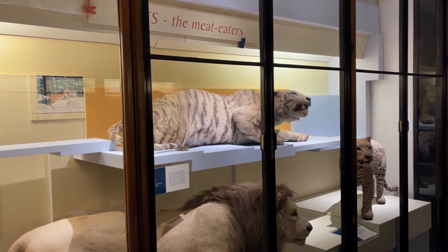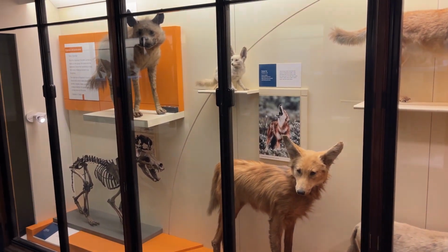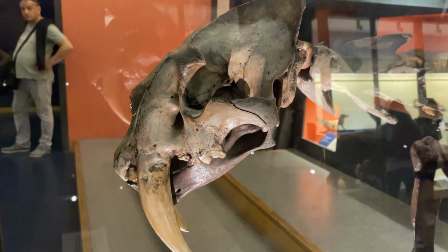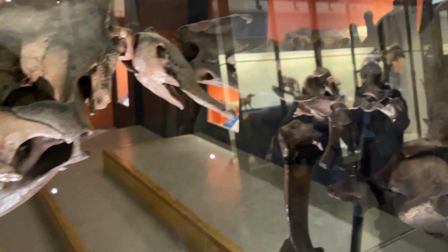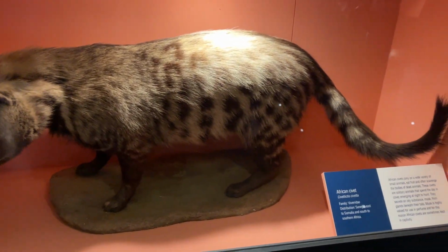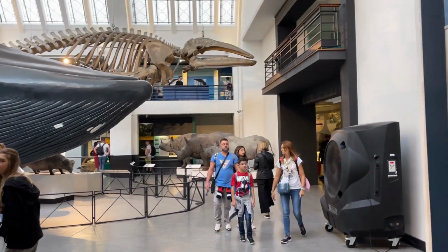We see cats, the meat eaters, and on the opposite side the dogs, the opportunists, and this fennec fox has seen better times in the past, I think. Then also impressive, the skeleton of the extinct saber-toothed tiger. This is the African civet, and next to it the large spotted genet or Cape genet. All very nice to see, and just a little part of all the collection.